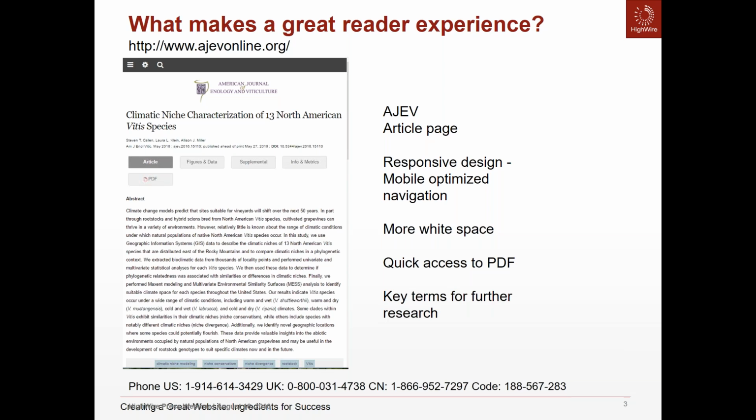Well, for one thing, obviously there's more white space, and so there's more focus on the article in the design that we chose. And also what was really nice is that it's a responsive design, so that's automatically built into it, meaning that the display is optimized based on whatever kind of device the reader's using, whether it's a mobile phone, a tablet, or desktop.